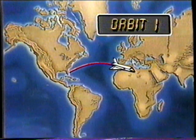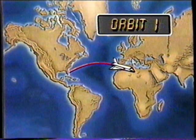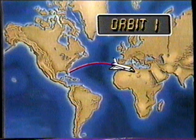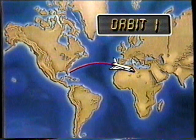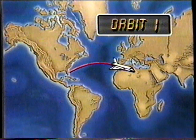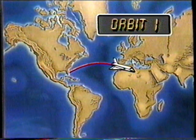Well, we had some spectacular shots, and here now is the map of where the astronauts are in orbit, and they're passing over, it appears to me, Algeria. They'll be going over Libya, the Sudan, and Ethiopia very shortly. And we'll continue with our coverage of the flight of the Space Shuttle after this message and a word from our local stations.